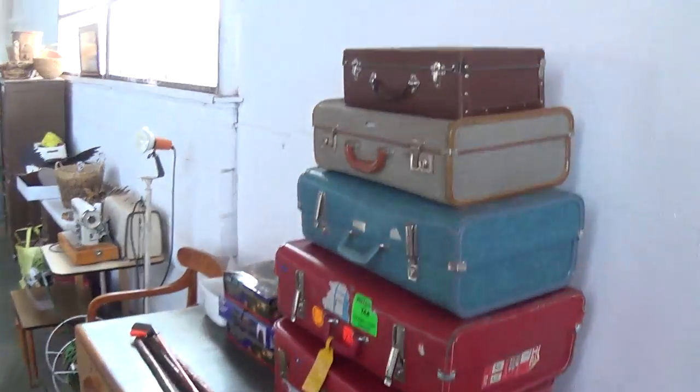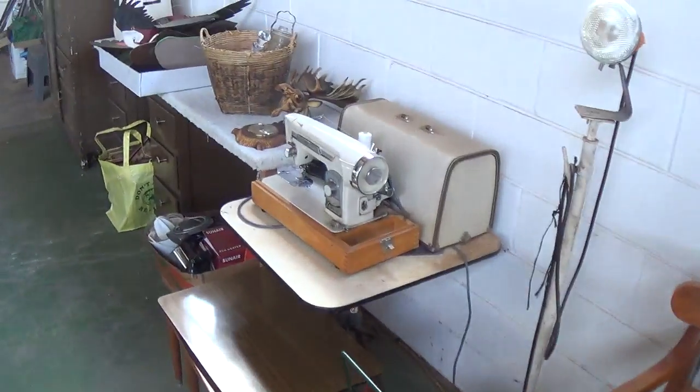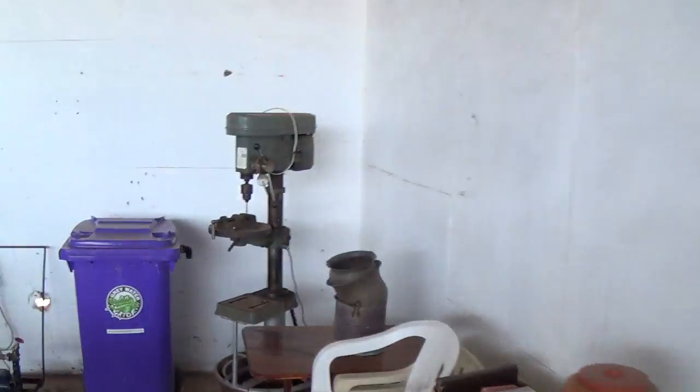Good selection of early vintage suitcases there. Sewing machines, wardrobes, garden tools, bit of workshop, couple more workshop pieces. Nice early vintage Yamaha scooter there. Okay, come out of an estate out in Redcliffs.